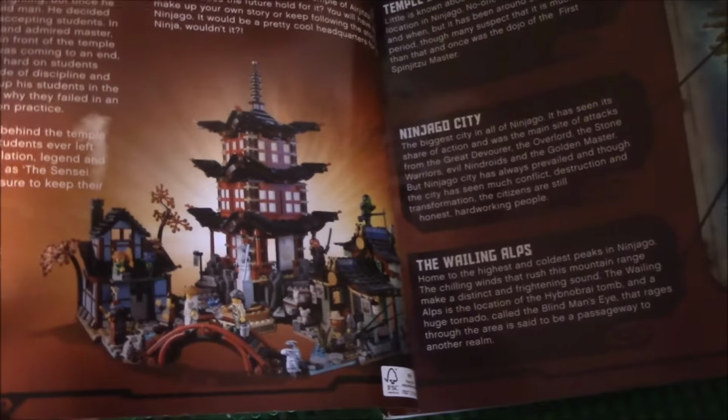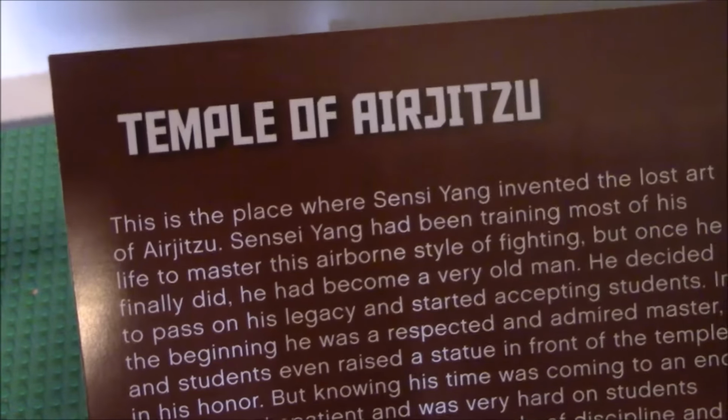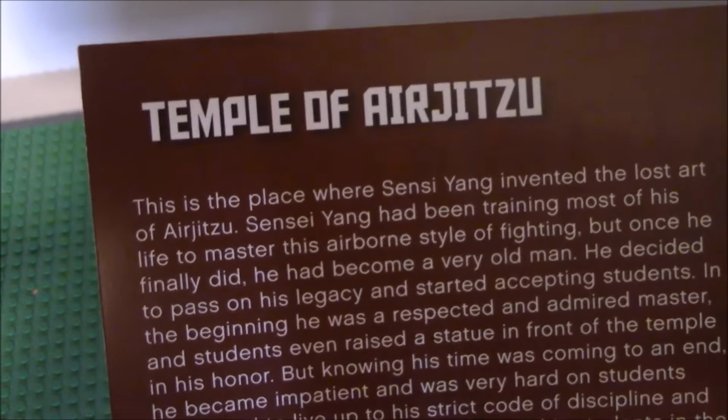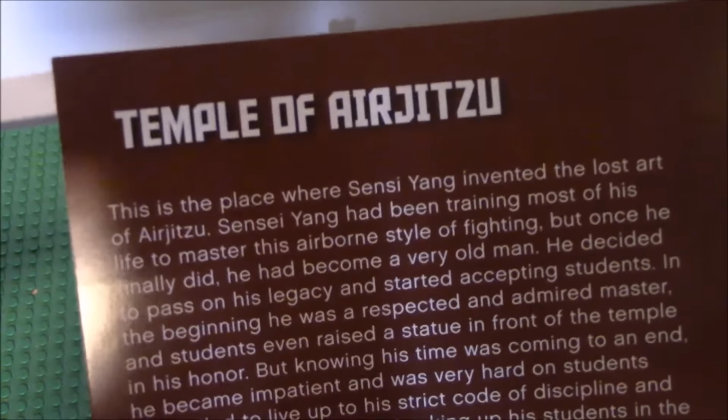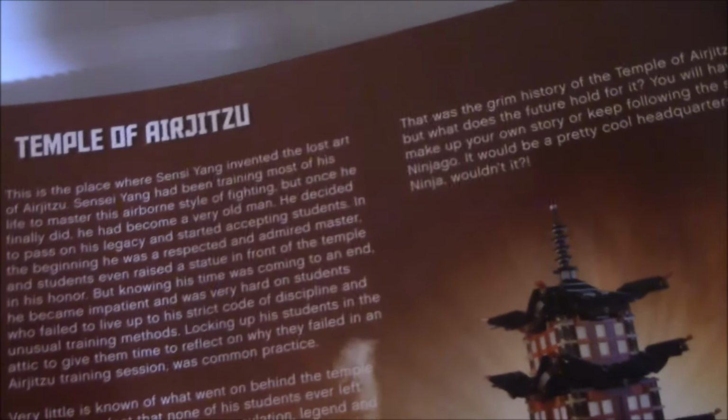We've got information on the temple, and you may notice something that is a mistake here. It is that sensei in the first sentence is spelt wrong. This is the place where Sensei Yang invented the lost art of Airjitzu, and then they corrected it in the second line. But the first sensei in the sentence there is spelled incorrectly. And then you've got the locations of each thing: the Temple of Airjitzu itself, Ninjago City, and the Welling Alps.